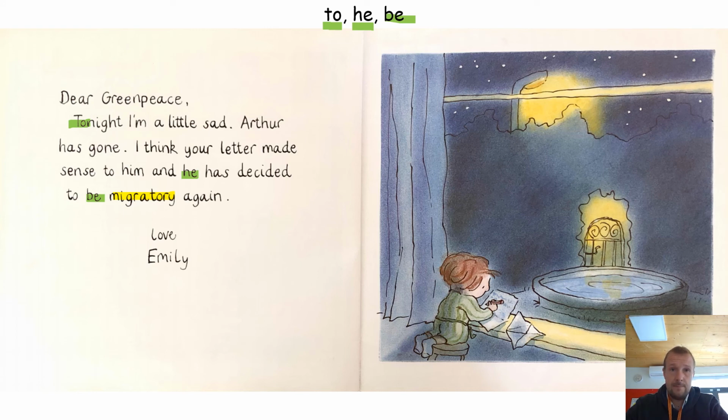Love, Emily. Why was Emily sad, do you think? Why is Emily sad? Yeah, it says Arthur has gone. I think Emily loved that whale, or loved having a whale in her pond. So Arthur going has made her sad.